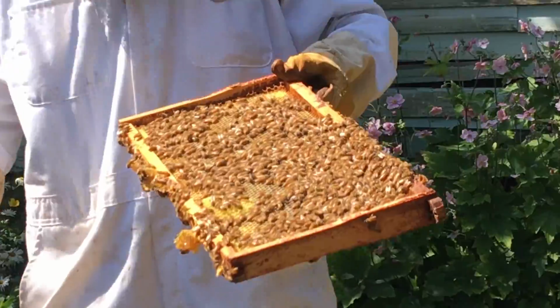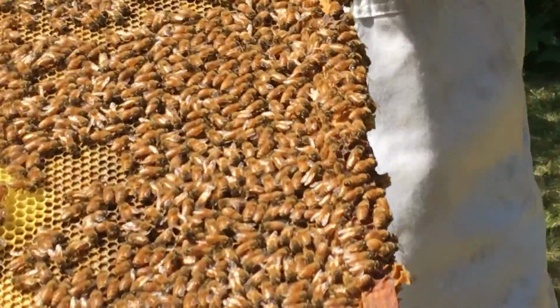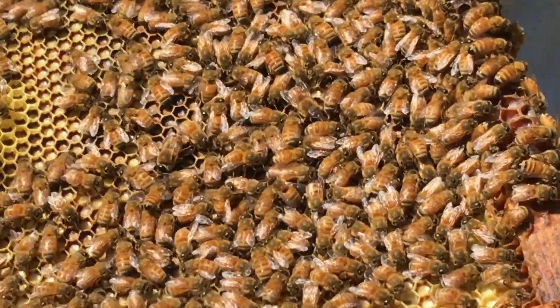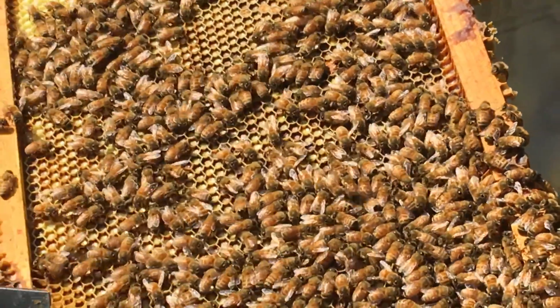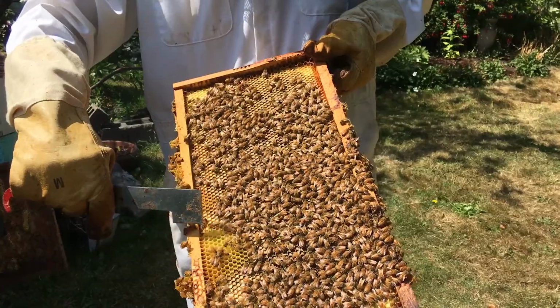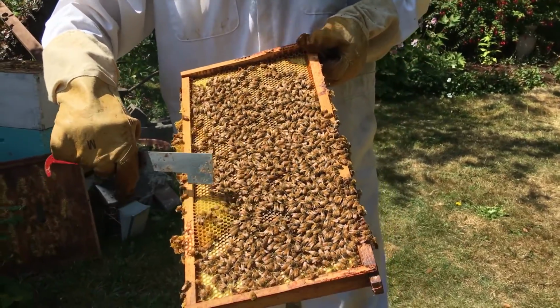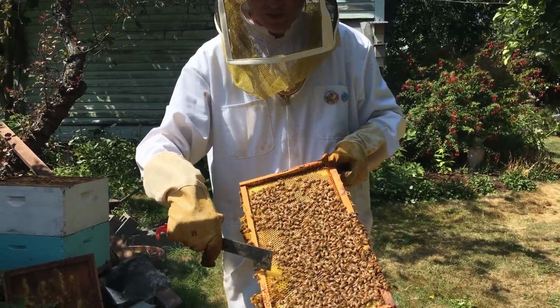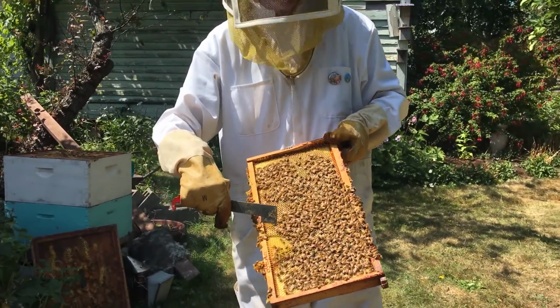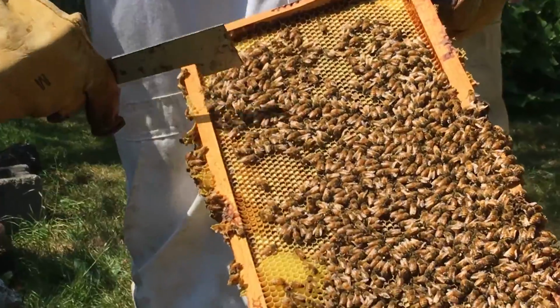So what the bees are doing, so this is a brand new frame. So you can see it's a kind of a plastic background. And so what they're doing now is they're building out wax so they can start to fill it with honey and or larvae to make new bees. So that's what this is here. It's a brand new comb rather. And so they're going to fill this all eventually with that.